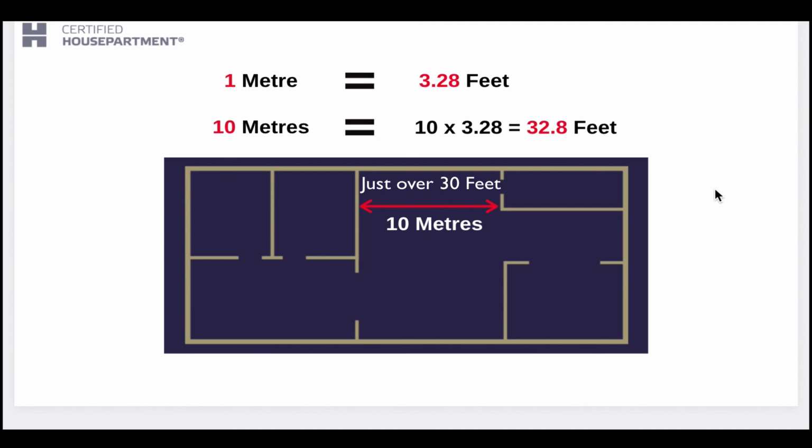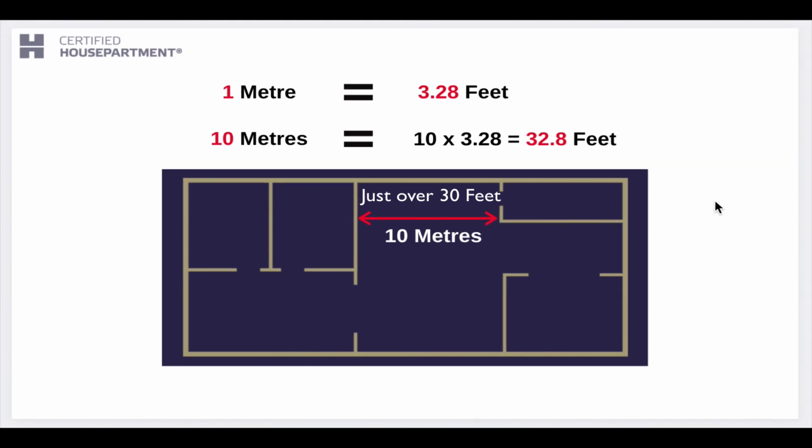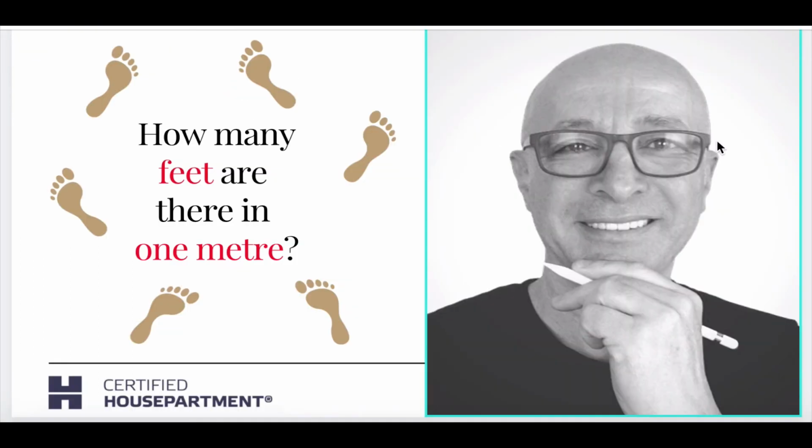And that's how we convert meters into feet. And if we go back to the beginning, now you know how many feet there are in 1 meter.